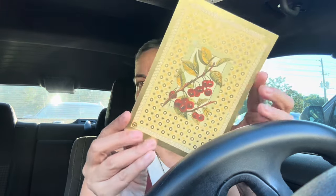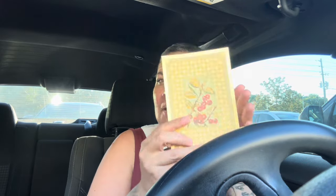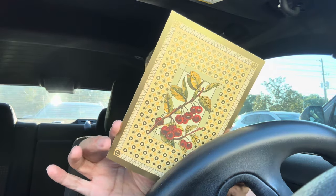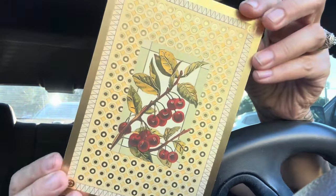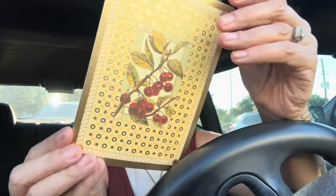I grabbed this card. It was only 50 cents. Man, it's cute. I grabbed it because I've been thinking ahead. I thought, how cute would this be in a little gold or black frame or dark wood frame for Christmas? And put a little Santa next to it, you know? Is this an olive tree or is this cherry? I don't know. But I thought it was super cute to put in a little frame with a little Santa next to it. I've been doing that a lot lately. I don't know what it is about me right now.